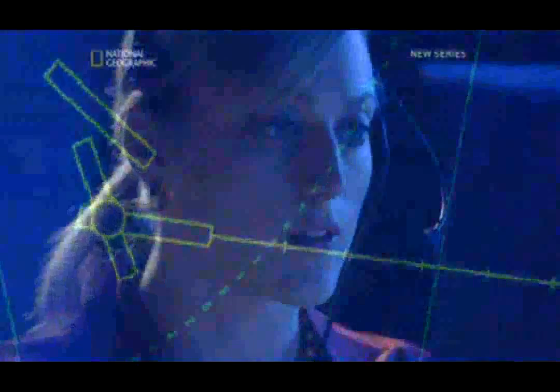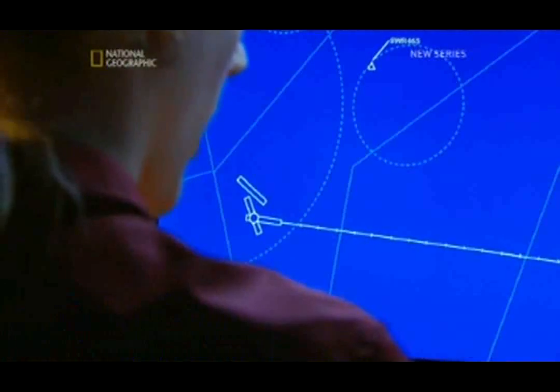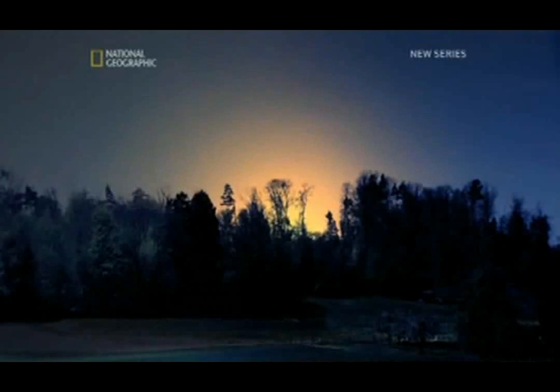Crossair 3597, this is Zurich Tower, do you copy? Crossair 3597, this is Zurich Tower, do you copy? All of a sudden, the whole sky in the west was getting really orange, like a big fire, like an explosion.